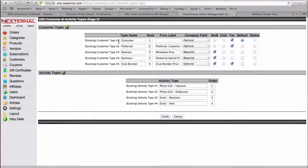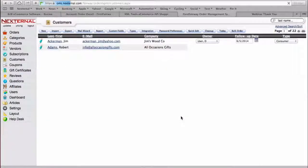And then on this next screen, you get to specify what you want to call them. There's a ranking concept, which comes into play as far as which payment options are available to these customer types. You can specify specific price labels so that the customer can see, for example, the Nexternal special price. You can control, do I have to collect tax from this customer if they're in one of my taxable states, and do they have access to my B2B store? So real simple to configure this, and then real simple to set up my customers as I need to.